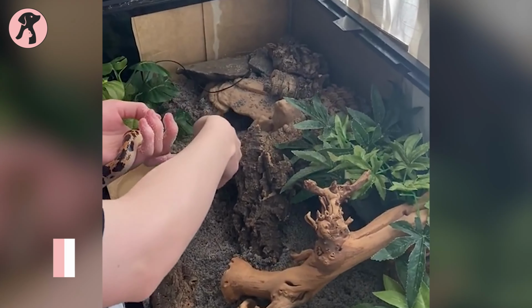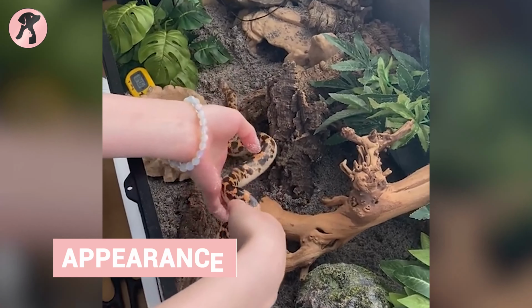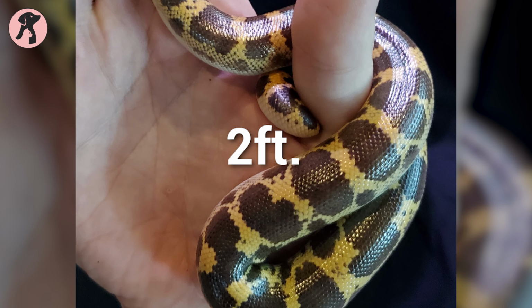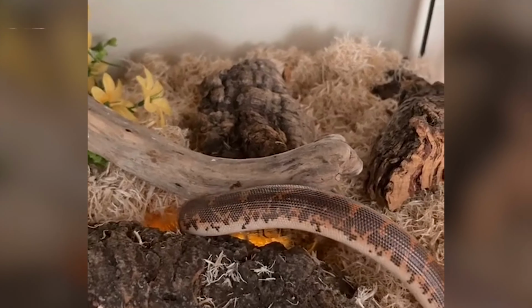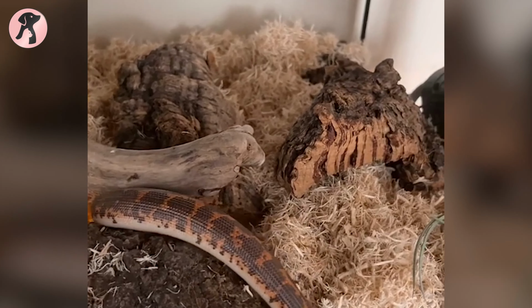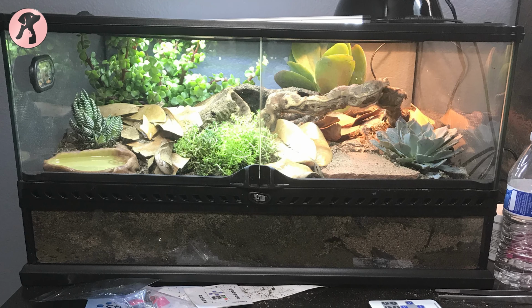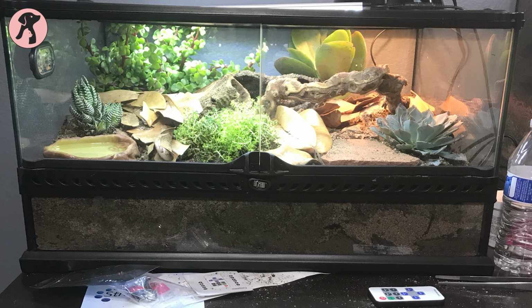Now, let's take a close view of this tiny buddy. Well, female Kenyans reach a maximum length of about 3 feet and males typically stay under 2 feet. So, obviously, you won't have to reserve a whole room for them. You can easily keep them in a small enclosure, which makes them ideal for apartment dwellers or people with limited space.